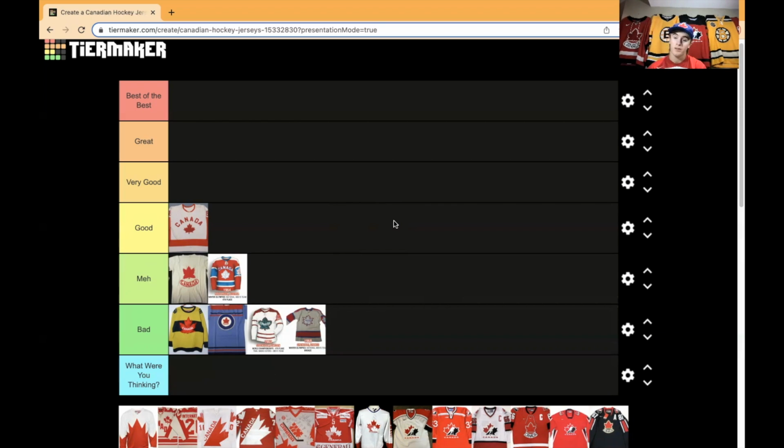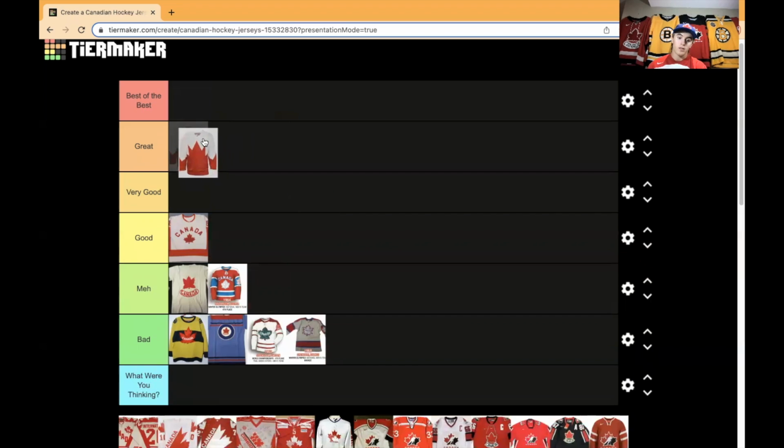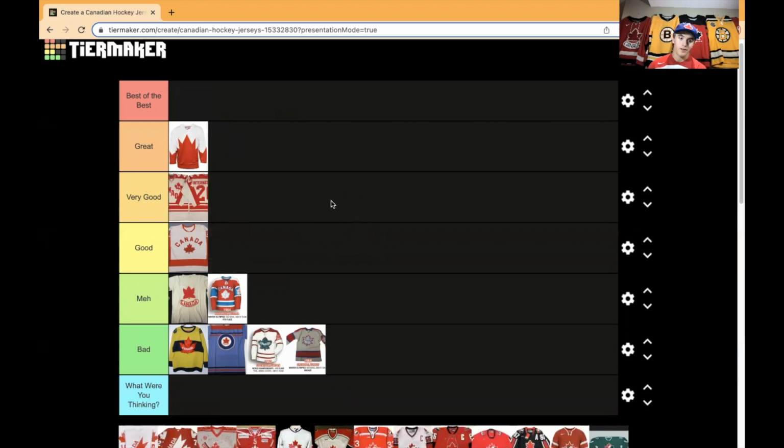As you can see, it sort of looks similar, but I think overall it is just that much better and will deserve to go into that good category. The next jersey we have is coming from the Summit Series, and in this one, it is a great jersey. When you take a look at this, that nice little maple leaf you have there is very difficult to argue with, and I think it is a very nice jersey overall, and that's why it's going to go into the great category.